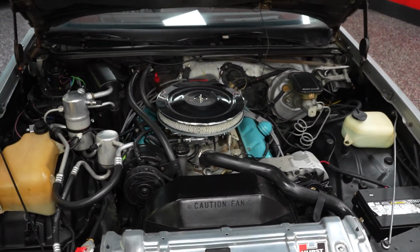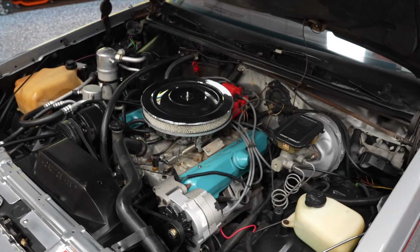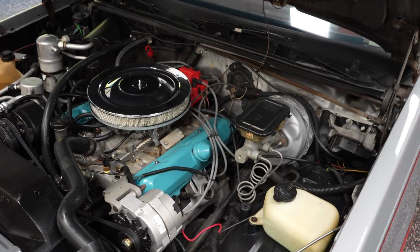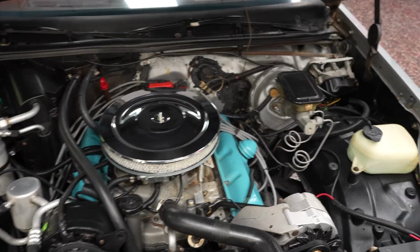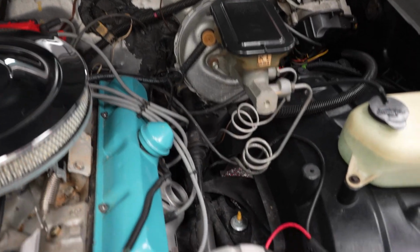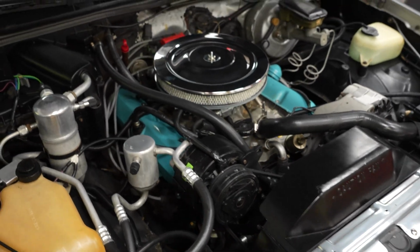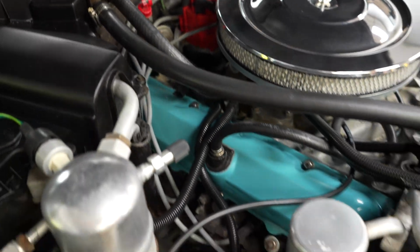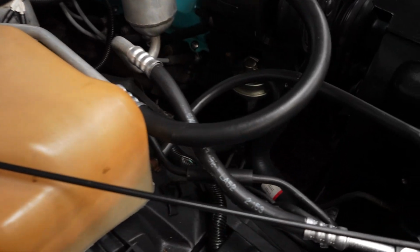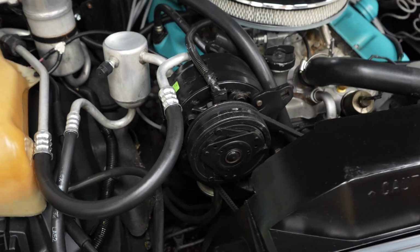So take a look at that engine bay. Everything is correct as far as what we can see. We have the 307. We have power brakes. We have power steering down low. We have an HEI distributor. You have the OEM style intake, the OEM style carburetor on there. You have AC as well that blows cold. So you have steering, you have brakes, you have air. Beautiful engine bay. Everything looks to be correct as far as I can see.